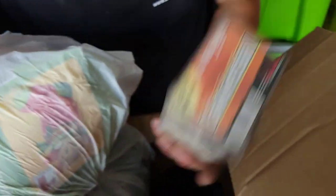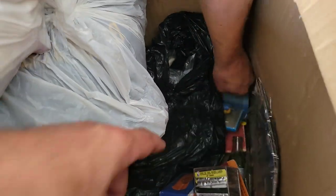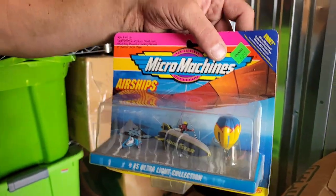Cards. That's all cards. Ooh, Micro Machines. Is it Micro Machines on? Right there. Right, your hands on it. Yep. That's probably a $20 bill right there, easily. Airships.